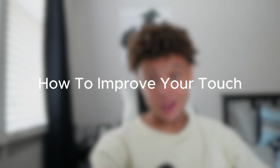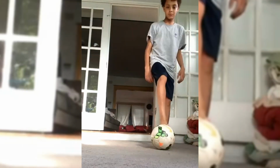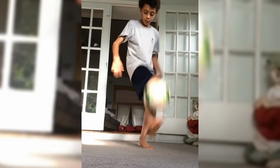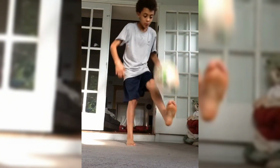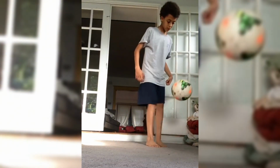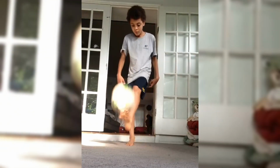The first step, the grassroots to improving your touch, in my opinion, is juggling. Juggling is something that I would do all the time as a kid, inside, outside, wherever I could. I would be juggling and trying to count, trying to get my high score. And I would do this until I juggled so much that I couldn't even count anymore.